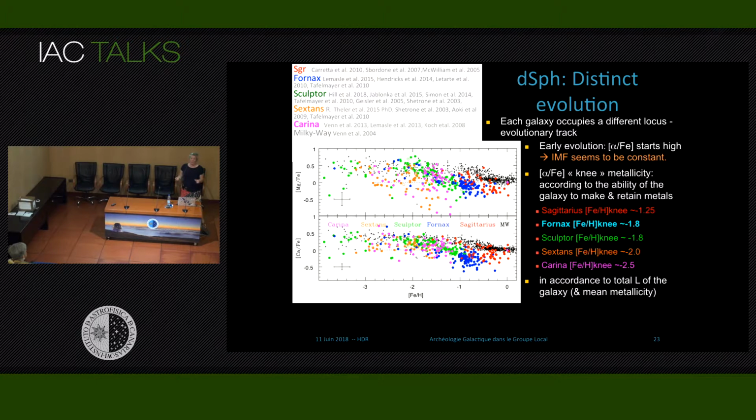So enough of Sculptor. I think I told you more or less an empirical view of what you can get from studying the chemical evolution of a galaxy like Sculptor. Let's go back a bit more to putting things in context. Sculptor is not the only dwarf galaxy we have around us. And now if I look at the alpha elements over Fe as a function of metallicity, same space as before, but each dwarf galaxy is a different color. You see that not all dwarf galaxies are like Sculptor either.